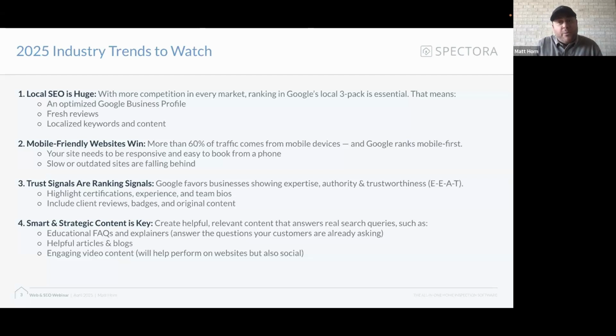If you have a question about whether my site is mobile-friendly or responsive, we can always take a look at that for you. Google's going to prioritize that mobile first. So responsive, if you go to a website and you have to zoom in and out to look at the content, that's not a responsive website.